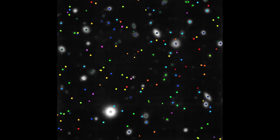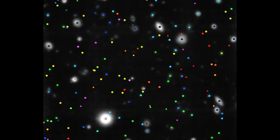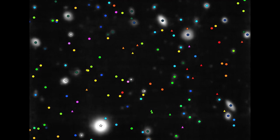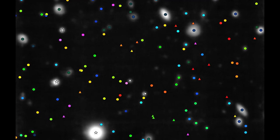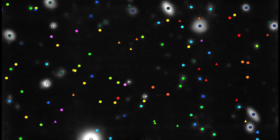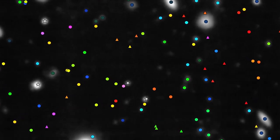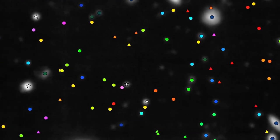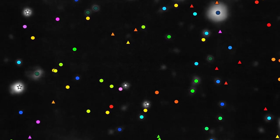The new observations allowed scientists to measure the distances to 189 galaxies in this area of sky. These are marked with colored symbols on this image. The colors show how far away the galaxies are. Blue and green ones are relatively close, and pink and purple ones are very distant. They are seen when the universe was still very young. Triangles are objects that are so faint that they couldn't be seen in the Hubble images at all, but are detected by MUSE.